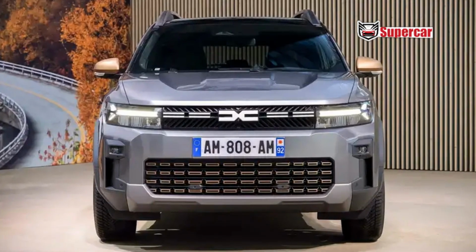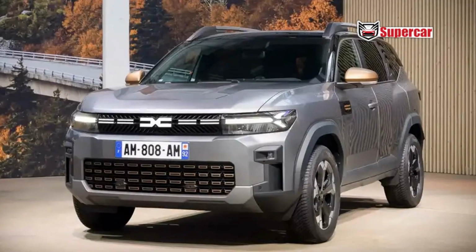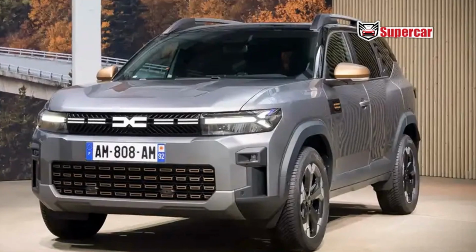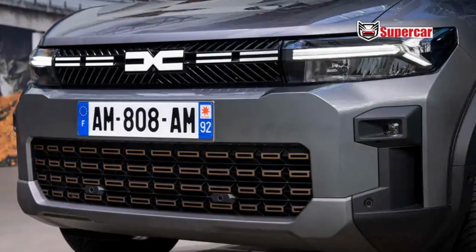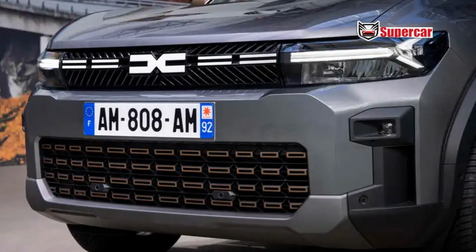The Bigster 2025 is a beautiful machine until you have to repair it. This car is designed to be visually stunning, but its construction is shockingly impractical. A small scuff on the front bumper from a parking incident, the kind of minor fender bender that happens every day, revealed a hidden issue.